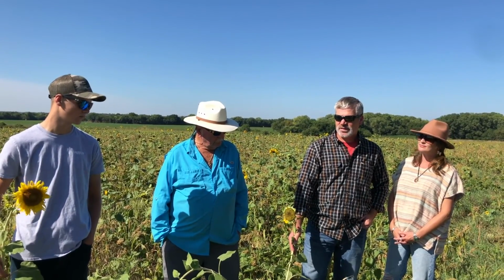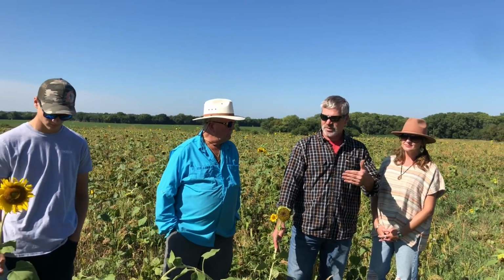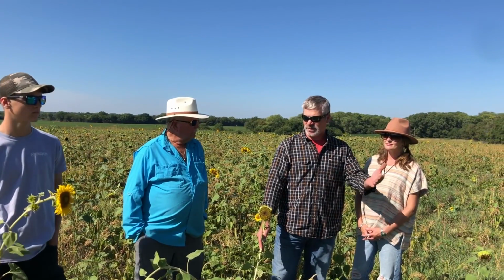Basically we harvested and we went to our cash crop, double crop first. So we seeded our double crop milo first, and then this was one of the first fields that we planted as just a diverse cover crop, not for cash. And it was, like I said, I seeded it on the 8th of July.